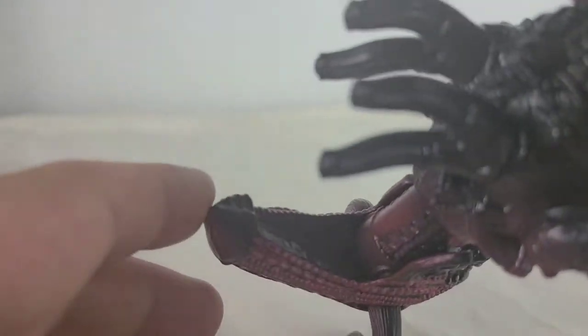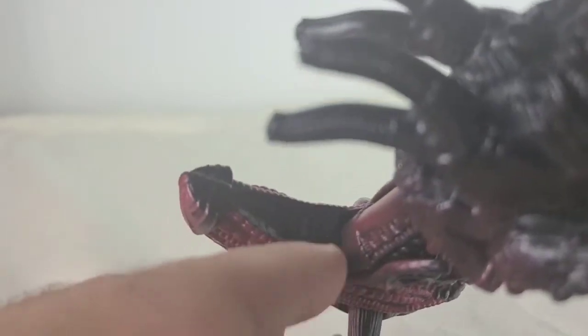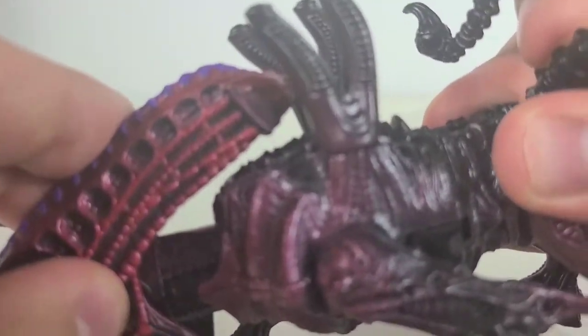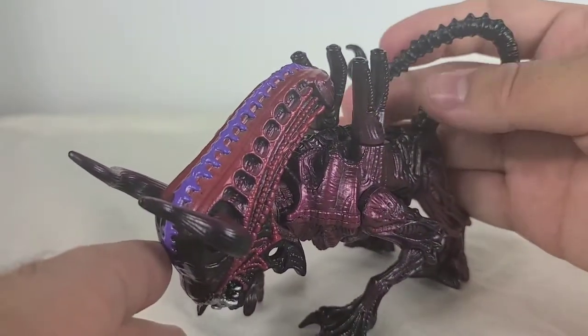And it just reveals more detail on the back here, which is kind of hard to see on camera because of the way this figure is. But then it's all plain back here, but it's not really that noticeable, so once again I give it a pass. Overall, this is a really cool figure.